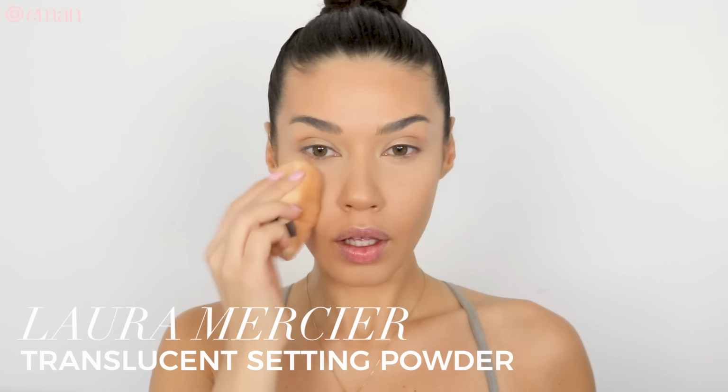I like to use a really light powder underneath my eyes, the Laura Mercier Secret Brightening Powder, and then I'm using the Laura Mercier Translucent Setting Powder.